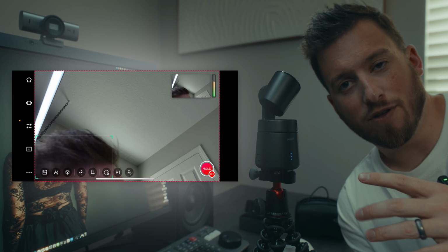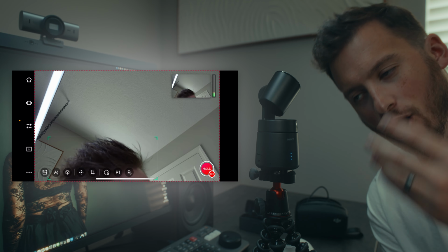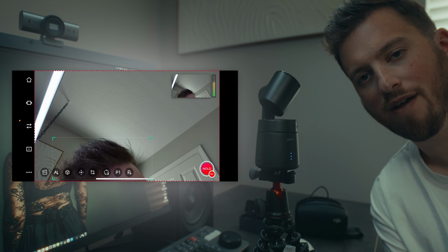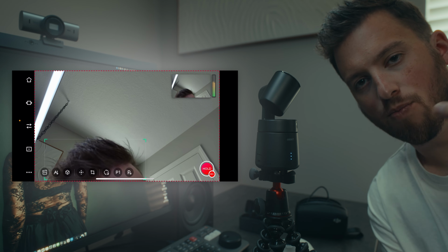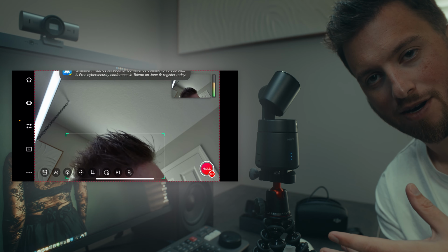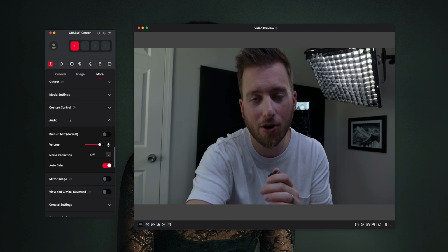Also keep in mind that everything you've seen so far has been running off battery power. All of the functionality that you want to do that with any other camera like this, you would have to be connected in some way physically. This you're good for like well over an hour. Impressive. All right, so let's take a look at the OBSBOT Center on the Mac here.